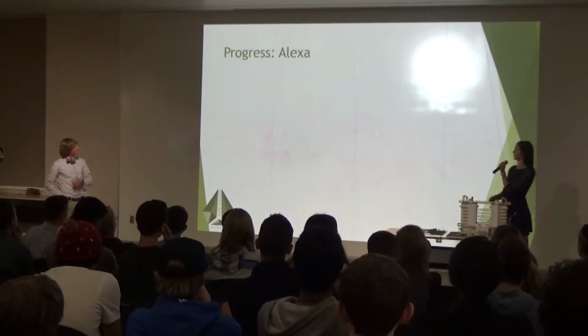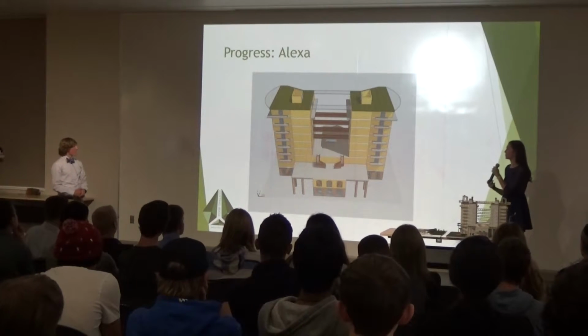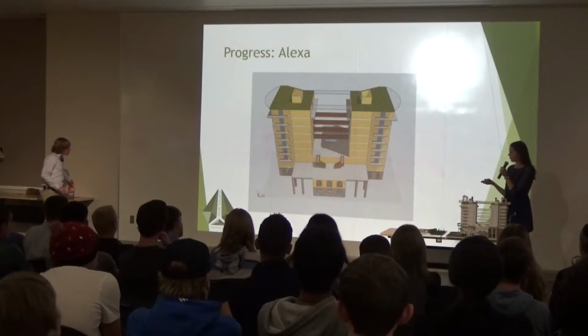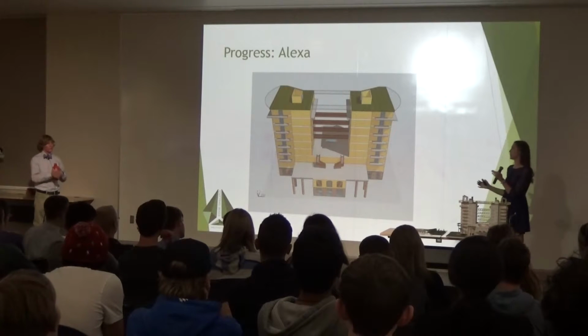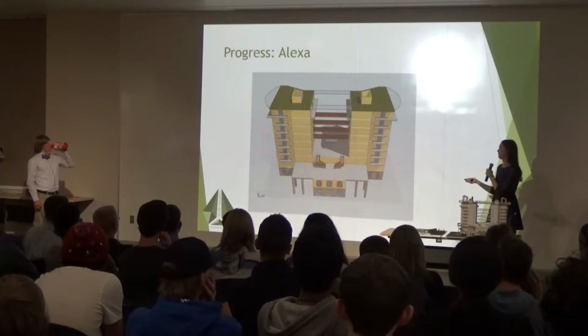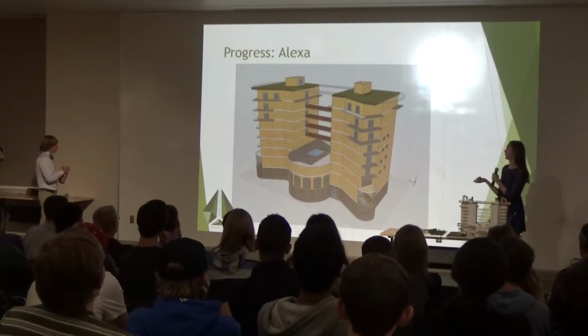Okay, so this is my progress throughout the year. I started off with a very basic design. So I don't have any windows in this, just doors. I do have interior walls, but no doors inside. So it's very average right now. And then you can see there's a square pool. That's going to change a little bit.